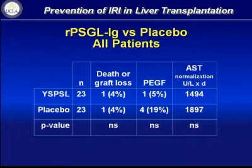This is all comers. You can see that there was no difference in death or graft loss between the two. Only one patient in each group died. There was a higher incidence of initial poor graft function in the placebo group. This did not achieve statistical significance because of the power of the study. There was also a lower SGOT in the selectin blockade, and because of the power of the study, this was not statistically significant.